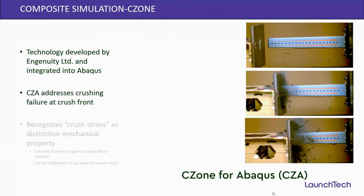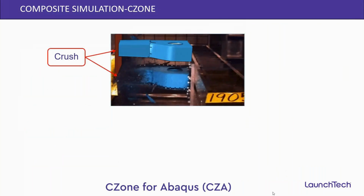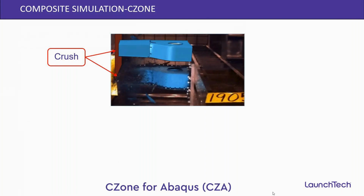So what you're seeing on the right is basically a crush test. The reason we involve this is that it can be a simulation factor that runs parallel to your ongoing strength simulations, but it can also be done complementary to them. Here you can see a video of the actual crush, and what you're seeing on top is what has been simulated in the software.